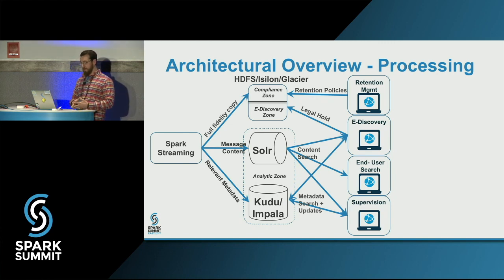Supervision, a tool on the bottom, is going to work with a mix of Solr and Kudu Impala for real-time searching on your data and the metadata, and also full-body searching on the content of your emails. I also threw in end-user search. Some companies like to use their archive as the place where users will go to search historically over their email set as well. So that's another use case that pops up here.